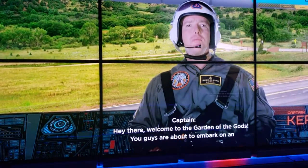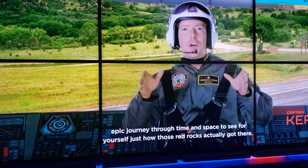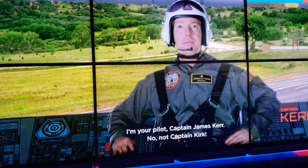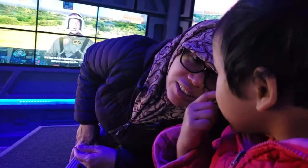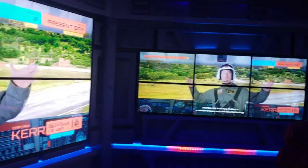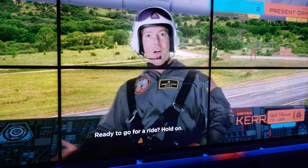Hey there! Welcome to the Garden of the Gods. You are about to embark on an epic journey through time and space to see how the Red Rocks actually got there. I'm your pilot, Captain James Kerr. No, not Captain Kirk. It's Kerr, K-E-R-R. Scottish, actually. But you can call me Jim. This is the GeoTrekker, a wonder of space and time travel technology. Ready to go for a ride? Hold on.